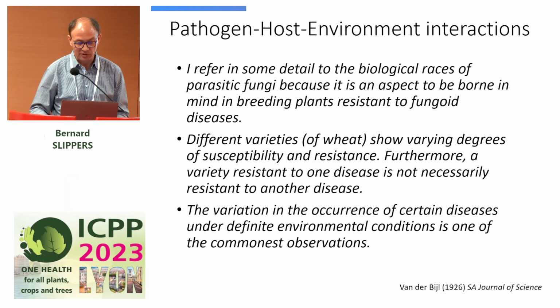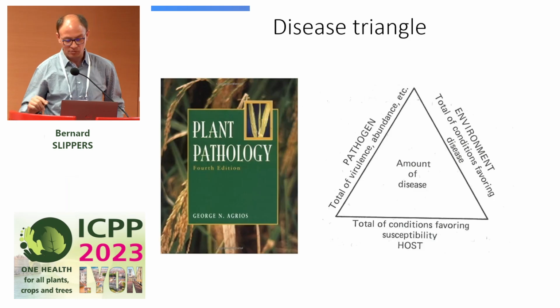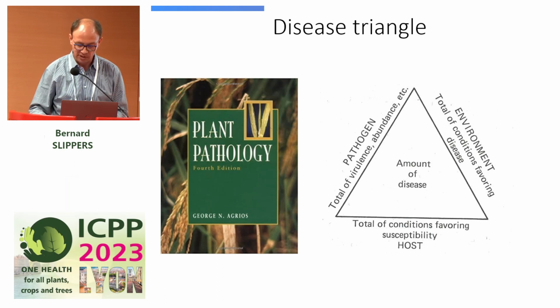At the time, the disease triangle was not conceptualized as we know it today. That came in the 1960s. R.B. Stevens is credited with first drawing this, and today we know this in all the classes that we teach, and in much of the work presented here this morning's keynotes reference the disease triangle and these interactions between pathogen, host, and the environment.